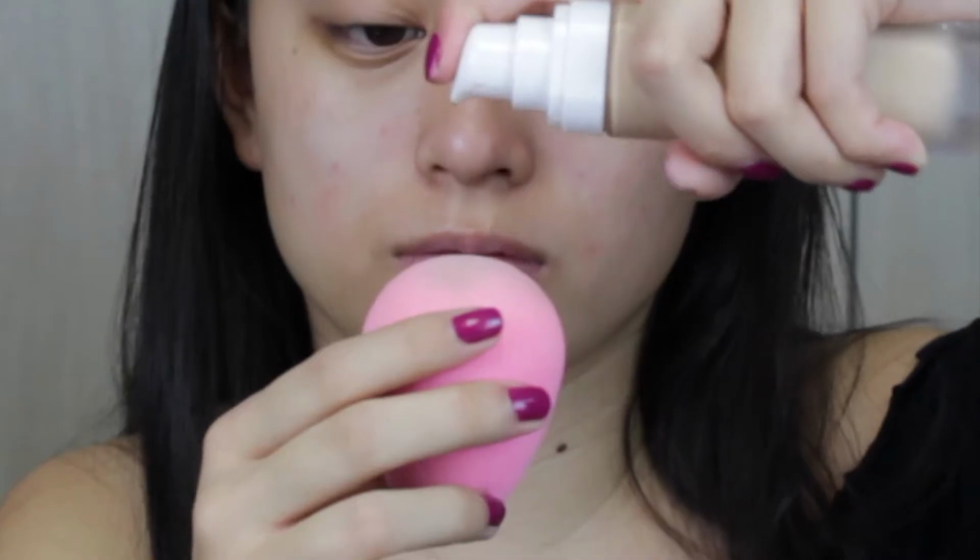My mirror's right here, so that's why I look over this way. And then I'm also just going to use this to kind of hide my pores just a little bit. So now I'm going to put on the foundation.